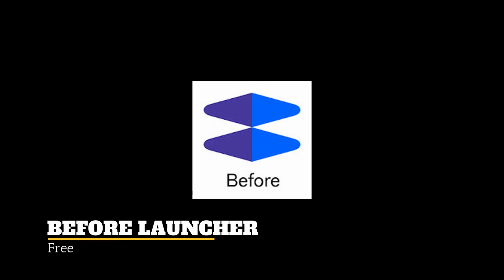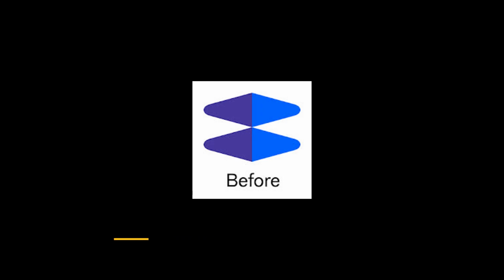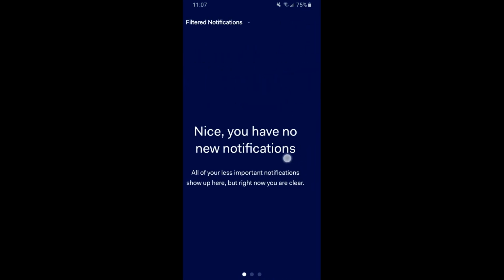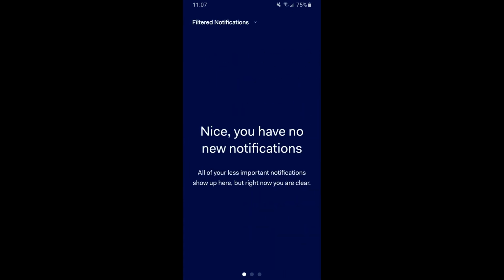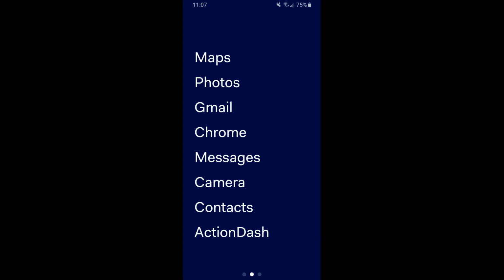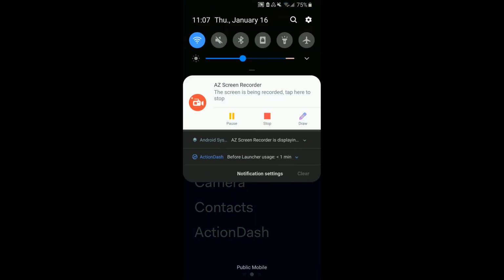If Niagara isn't minimal enough for you, Before Launcher should do the job. It turns your apps into just lines of text on your home screen, and you can only have a certain number. And then to the right is the rest of your apps, and to the left is your filtered notifications to reduce distractions. Super minimal, great for getting away from your phone.